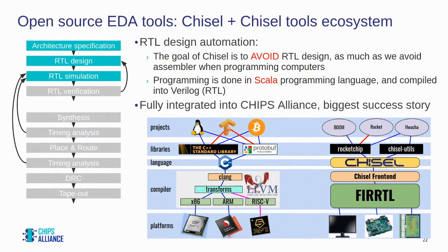One of the last things I'm going to talk about is the open source EDA tools ecosystem around Chisel. So Chisel is a programming language, as you know, for hardware. It's coming from Berkeley and the RISC-V ecosystem. The goal of Chisel is to avoid having to do low-level RTL if you can avoid it. So of course you have to program hardware, but you're thinking, how can I make my work easier? How can I just write code that's more productive? And it uses Scala as a base.